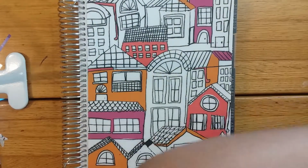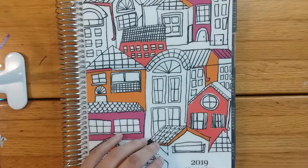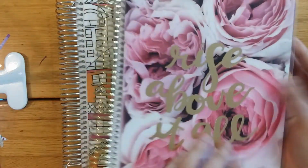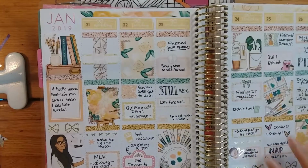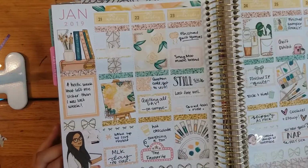One of the things that has remained tried and true is my memory planner. I use this for memory keeping. At the beginning of the year, I was using a recollections planner, and this is what it looks like. The recollections planner is fine. It's a totally cost-efficient way to plan if you want to do that.